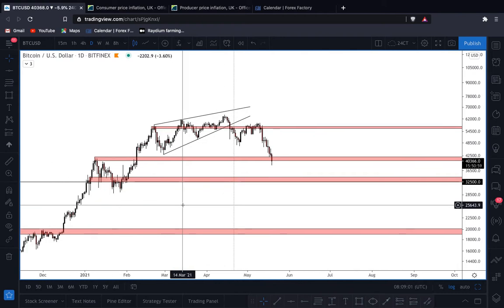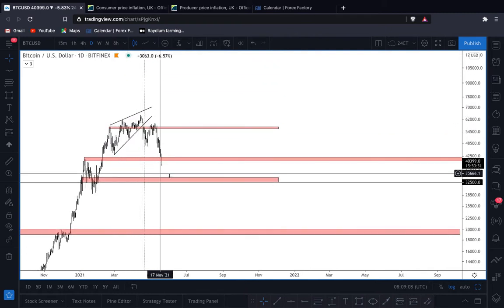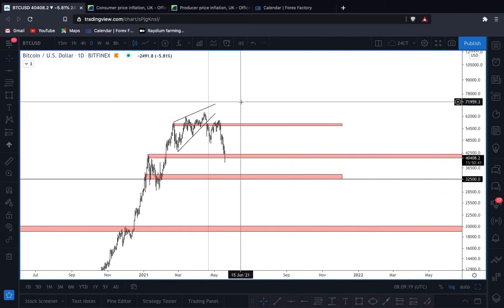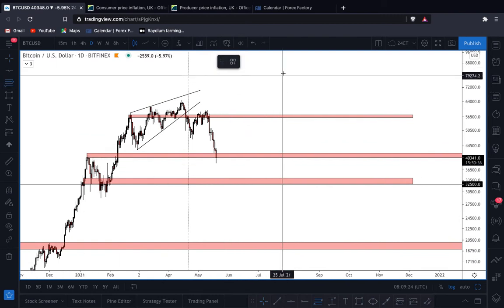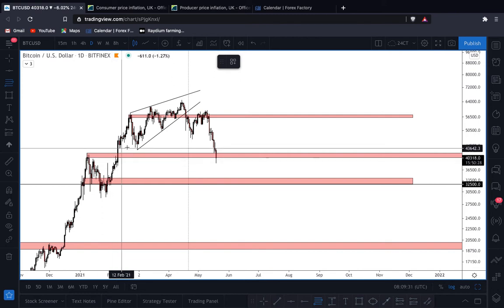So if we just zoom out, we can see that we have had higher high, higher low, higher high, and then anywhere within this range can still be considered a higher low compared to the 21st of Jan. Another thing that was also interesting is from Plan B from Twitter that mentioned this price level where we had broken through around 37 to 39,000 was also roughly in the same period where Tesla announced their purchase of Bitcoin.